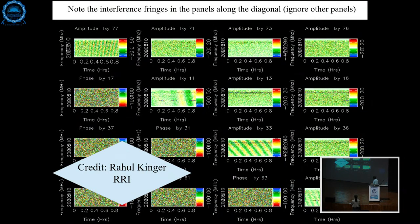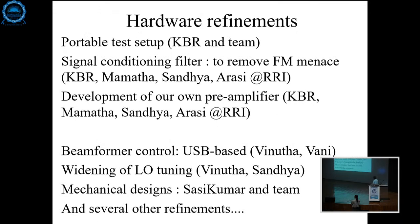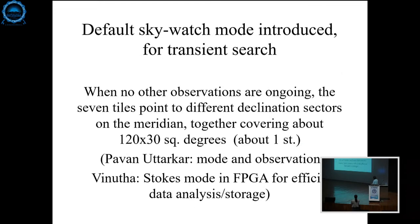fringes seen on various baselines. The sensitivity in phase one, of course, is going to be limited because of the small buckets that we are using, but there are other buckets that can be used before building new ones. There are lots of other developments that took place in the hardware and mechanical design. These are the people who contributed to it. There are default and certain modes incorporated by students for watching the sky, where in a transit mode one lets the sky pass by and cover the entire declination range at a time.